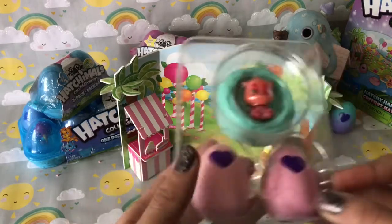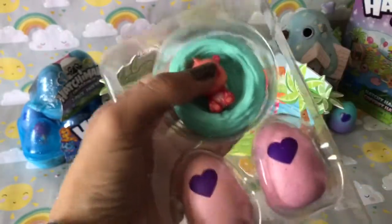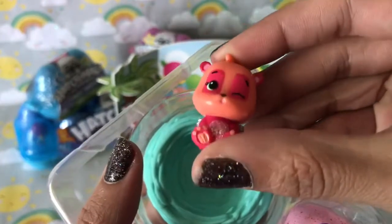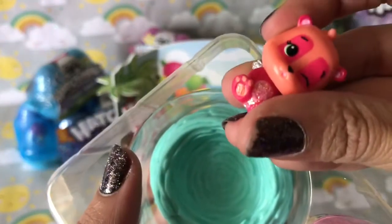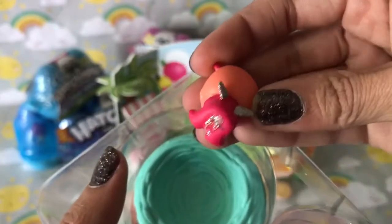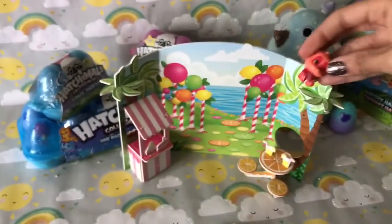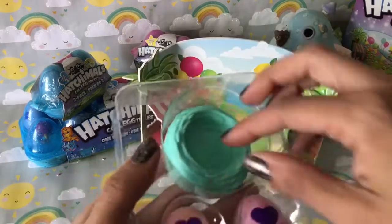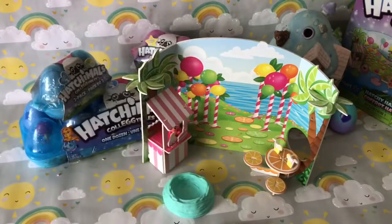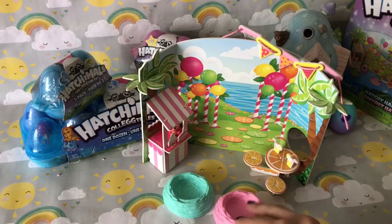let's find out what's going on with our new friends here and put them in the set. We have a little pink and like hot pink and salmon colored bear with a sparkly tummy. Got the Hatchimals print on his paw, and then of course the signature sparkly wings. Little angel babies. Oh, he's got a little bit of poo. Sparkle poo. It's okay. They can go right there. It's just fine. Got a couple nests.